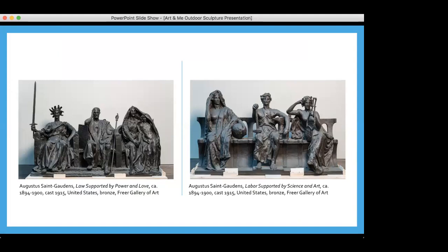So before we go into too much more detail, why don't you guys just take a look at first and see what you notice about these sculptures and maybe type it into the chat. Think about what shapes you see, what color you see, what kind of things do you see in these sculptures? Maybe what you think it might be made out of?